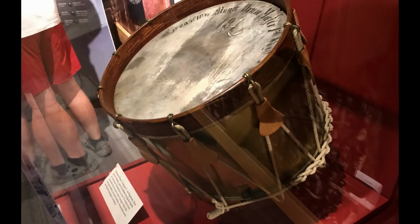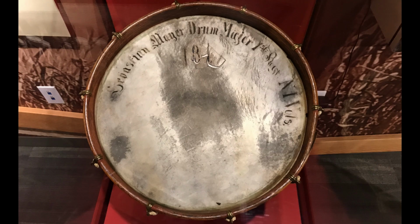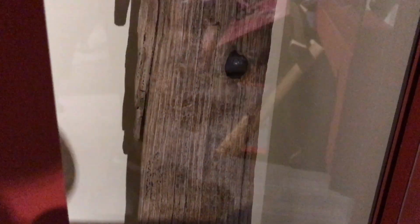This drum was possessed by a musician attached to Company C of the 1st New Jersey Regiment. The regiment supported Union artillery batteries against Confederate defensive positions near the Dunkard Church. 4 bullets became lodged in this piece of wood railing recovered from the infamous Sunken Road, where 2 brigades held the center of the Confederate battle line.